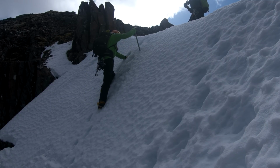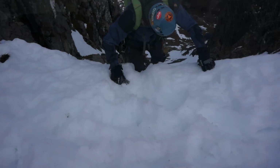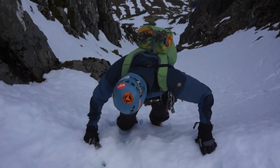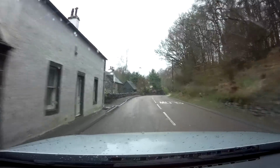Today we were headed for an old classic, and this is a route we try and do at least once every year. But this year the winter had been pretty rubbish, and I was a bit hesitant as to whether I was actually going to get this route done.